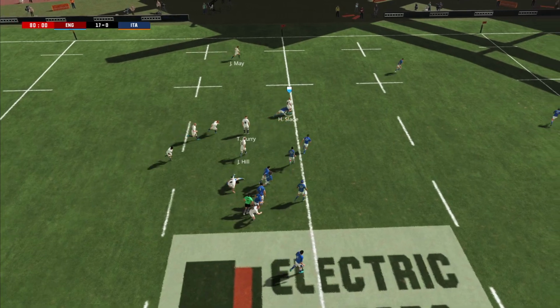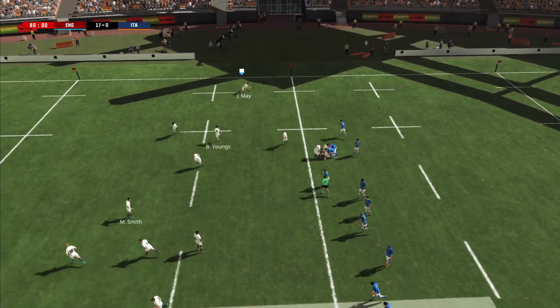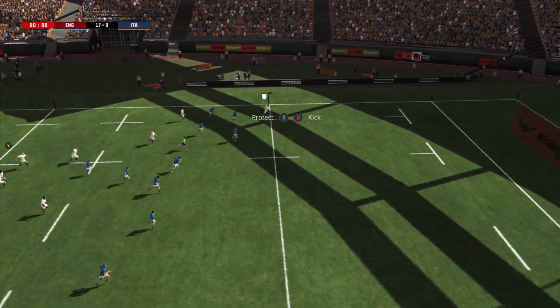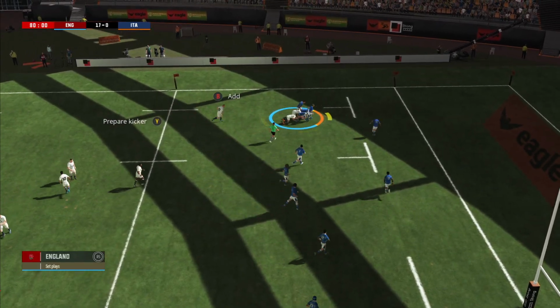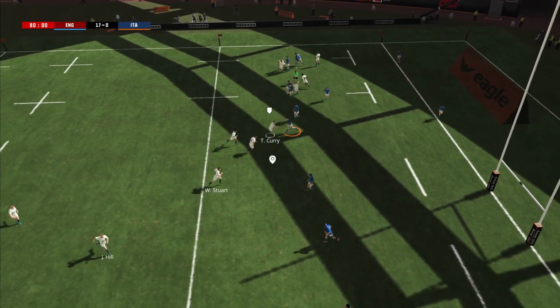The ball gets out to Henry Slade. Superb cover tackle by Rutzer, once again having to make all the tackles that he can do. Johnny May seems to have a bit of a breakaway, though, down the wing. He picks up the ball. They managed to get back to stop him because Padovani looked like he was not going to get there, but a superb tackle from him.